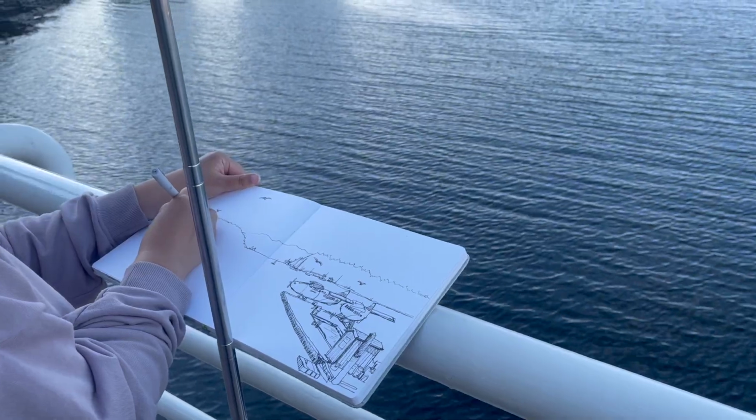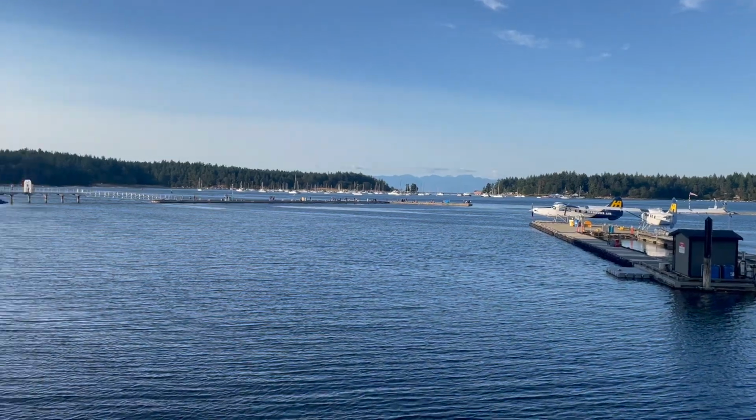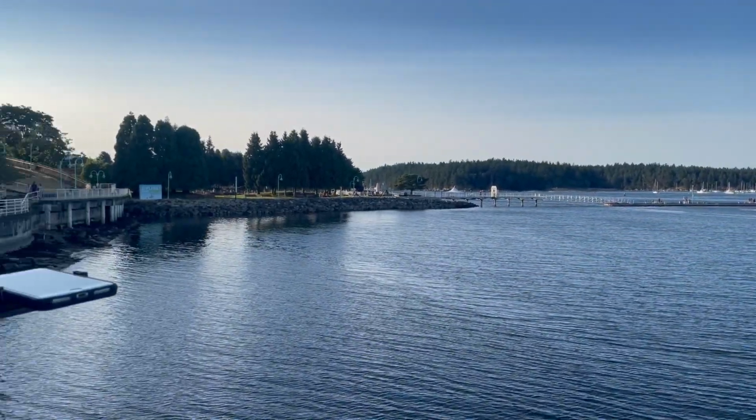And this is very much it of the drawing process. And yeah, the beautiful view around me as the day is closing.